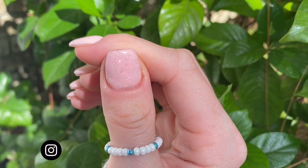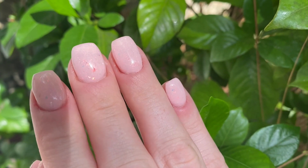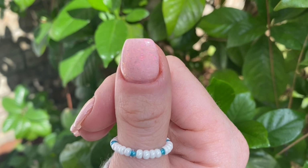So I went outside and got in the sunlight so that you guys can see how the sun hits the flakes a little bit better. I will say that even now looking at this video, it still doesn't capture the beauty that I see with my naked eye.